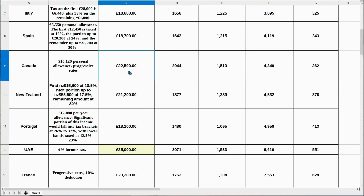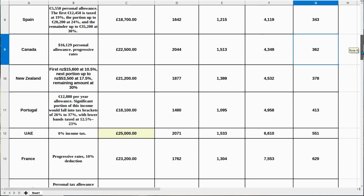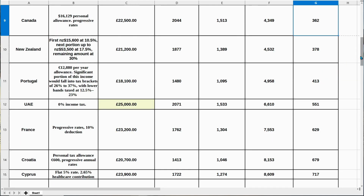And in Canada, £22,500 left, which is 4,349 per year left, which is 362 per month. And in New Zealand, £21,200 left out of our 25,000, and after deducting the cost of living, it's 4,532 per year remaining, which is 378 per month.